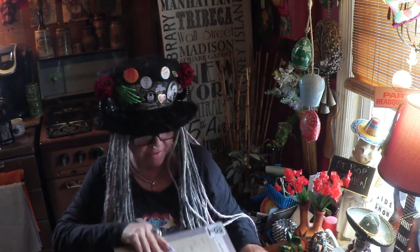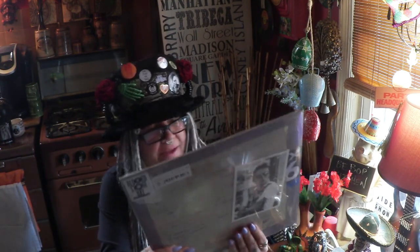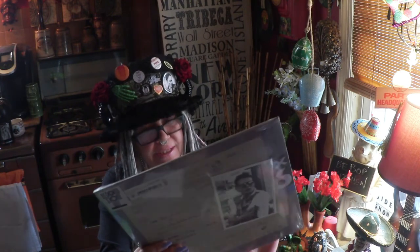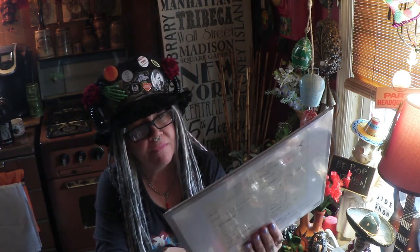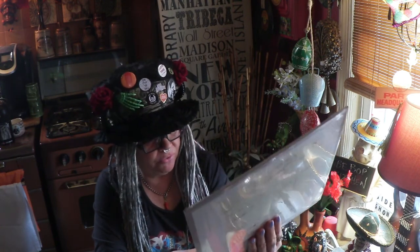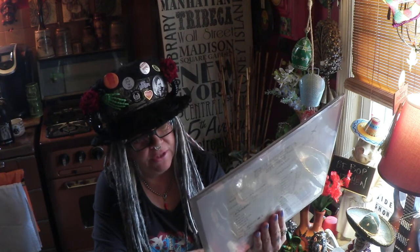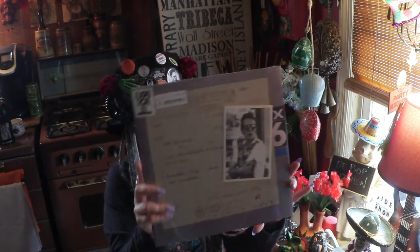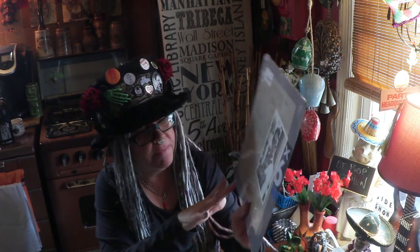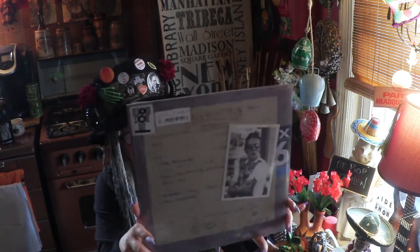I got one of my eBay records today. Very, very exciting. This is also a Record Store Day thing. And this is a 12-inch single, Forbidden City and Cool Impossible. And it's from the Masters. Very, very exciting. Another beautiful Joe Strummer thing.